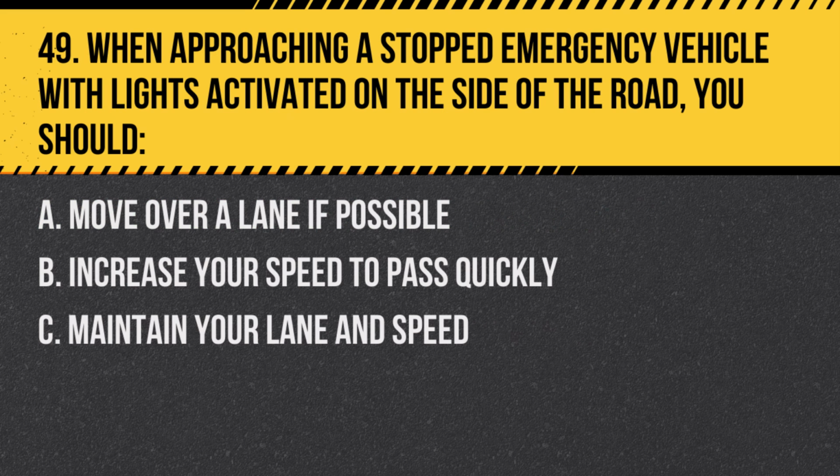Question 49. When approaching a stopped emergency vehicle with lights activated on the side of the road, you should A. Move over a lane if possible. B. Increase your speed to pass quickly. C. Maintain your lane and speed. Answer: A. Move over a lane if possible. This is known as the move over law, which requires drivers to change lanes to give safe clearance to law enforcement and other emergency vehicles stopped on the side of the road.